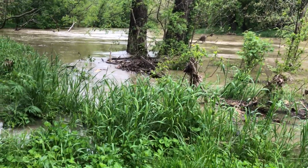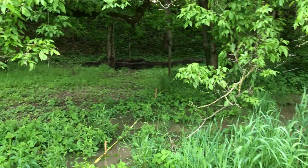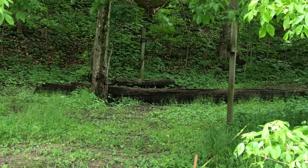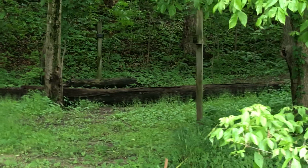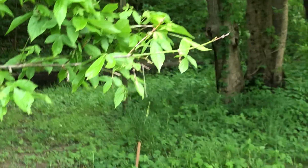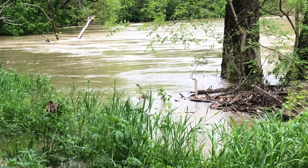And it'll just cover this whole area. I've seen it actually up here. You can't hardly see it. There's a cross over there. I've seen it up to the base of that cross. And I think I'm going to be moving out of the way a little bit here, just kind of letting this area fill in, because I really don't want to be too close to it.